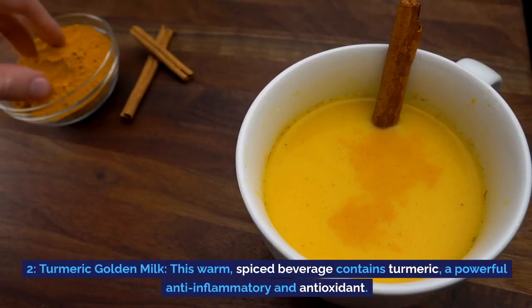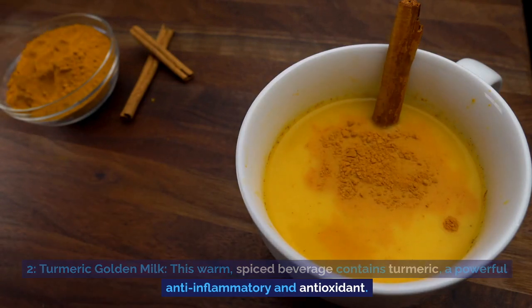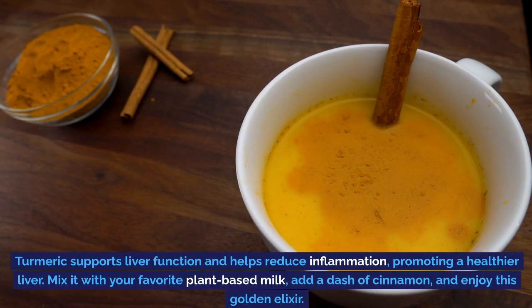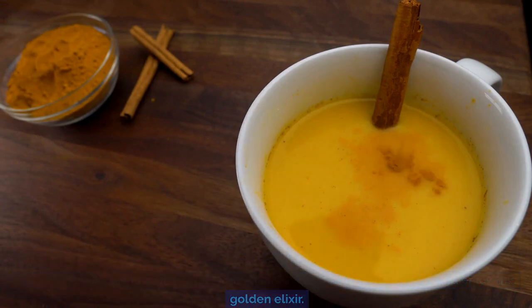2. Turmeric golden milk. This warm, spiced beverage contains turmeric, a powerful anti-inflammatory and antioxidant. Turmeric supports liver function and helps reduce inflammation, promoting a healthier liver. Mix it with your favorite plant-based milk, add a dash of cinnamon, and enjoy this golden elixir.